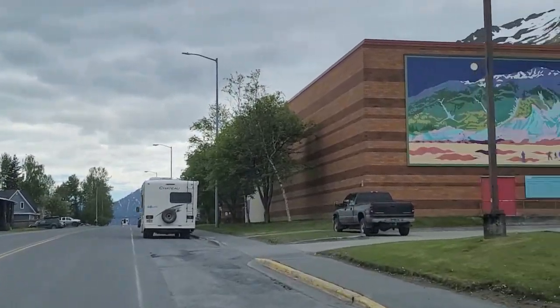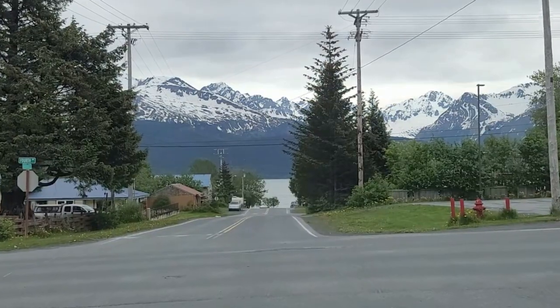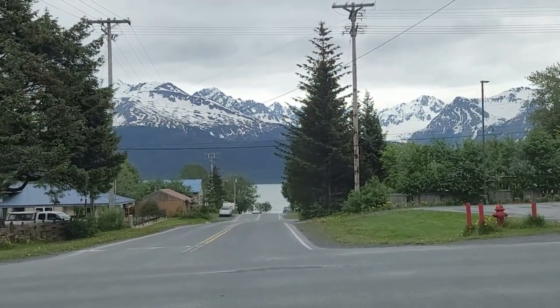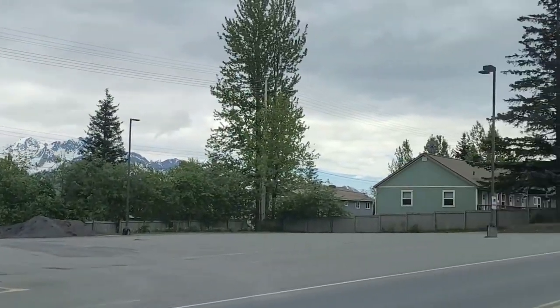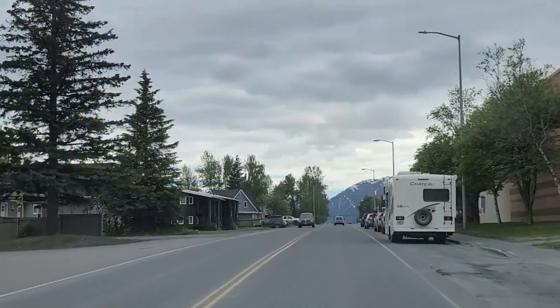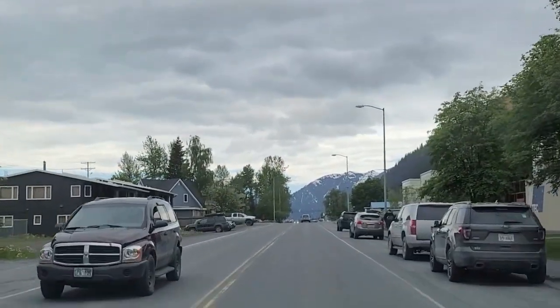Okay, swing in here and take a picture of this mural. I read on a storyboard somewhere that Seward is the mural capital of Alaska. So it's like this is jackpot.